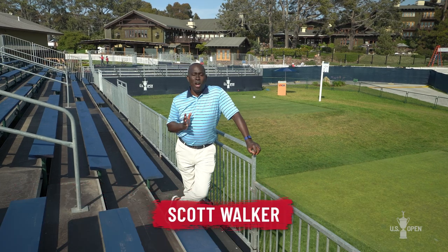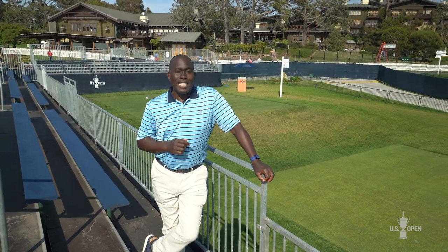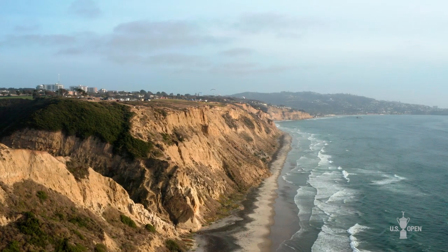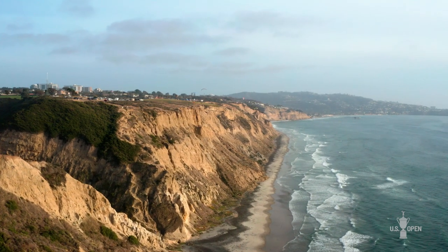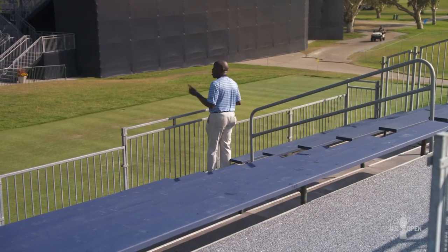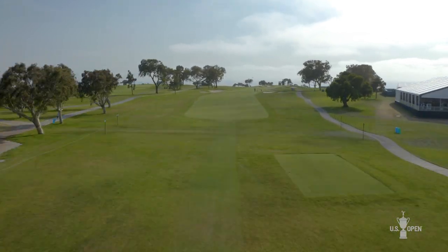The U.S. Open has always been as much of a test of the mind as the body. But if your mind is not ready for the first tee shot here at Torrey Pines, well, you would be better off at one of San Diego's fine beaches. There are scoring opportunities on the front nine, but only after you've navigated the treacherous first.